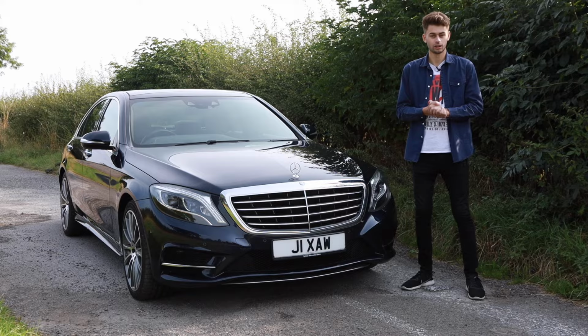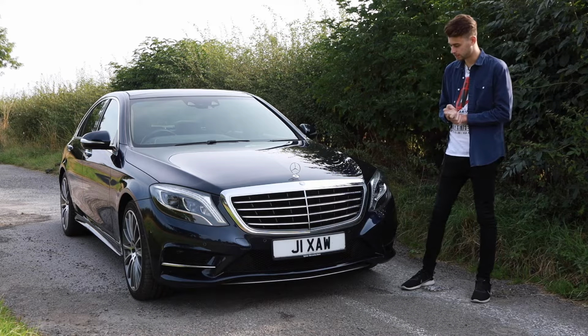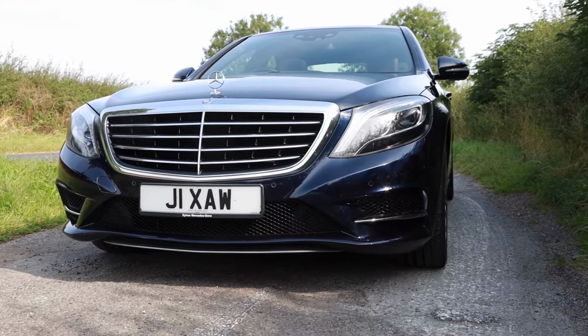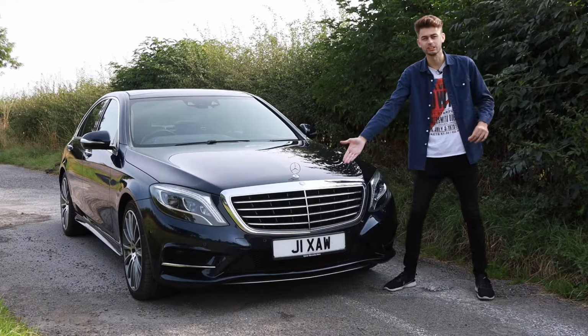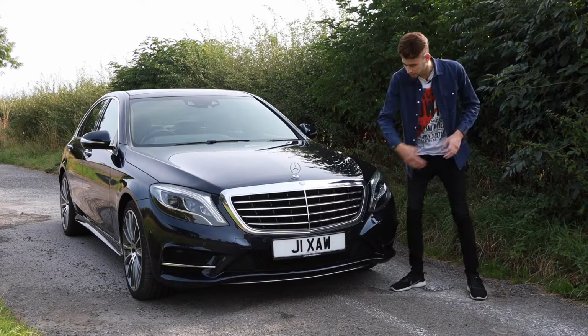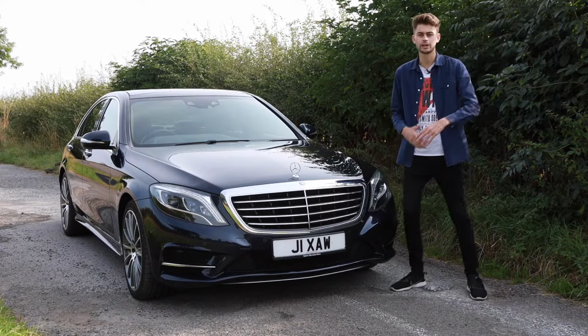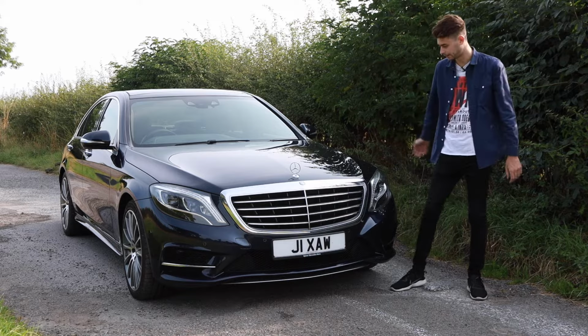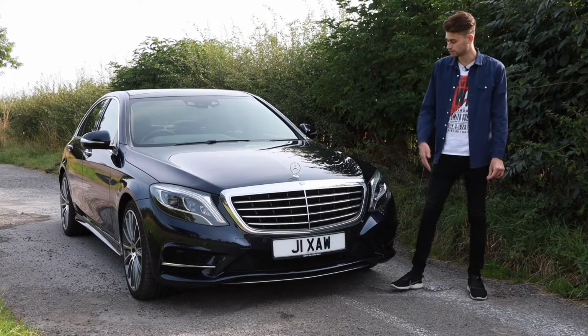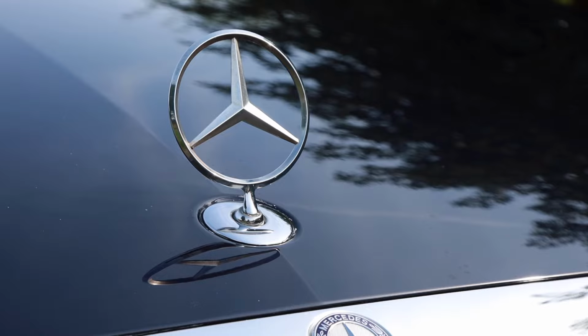Okay, so let's start as we always do at the front of the vehicle, and the first thing that strikes is just how imposing this car is. I mean, look at the size of that grille. That's straight out of the Audi playbook. It's so large that it can probably suck children off the pavement as you waft past them. I also like the inclusion of the three-pointed star sticking up out of the bonnet proudly, so you can impale your victims should you wish to.